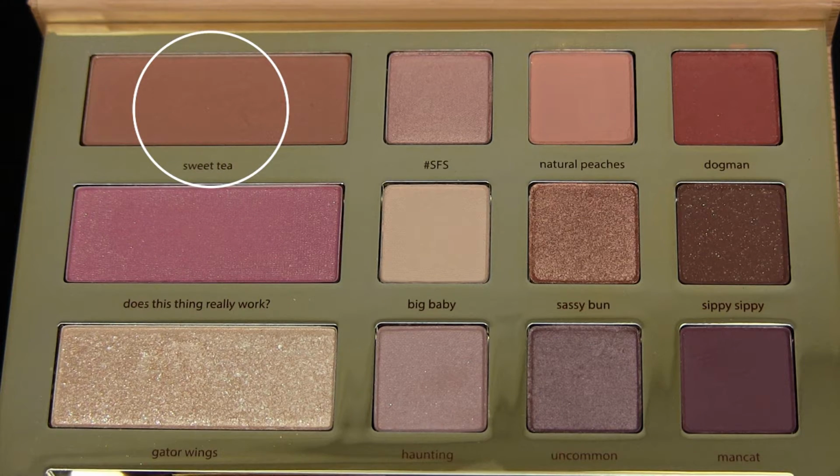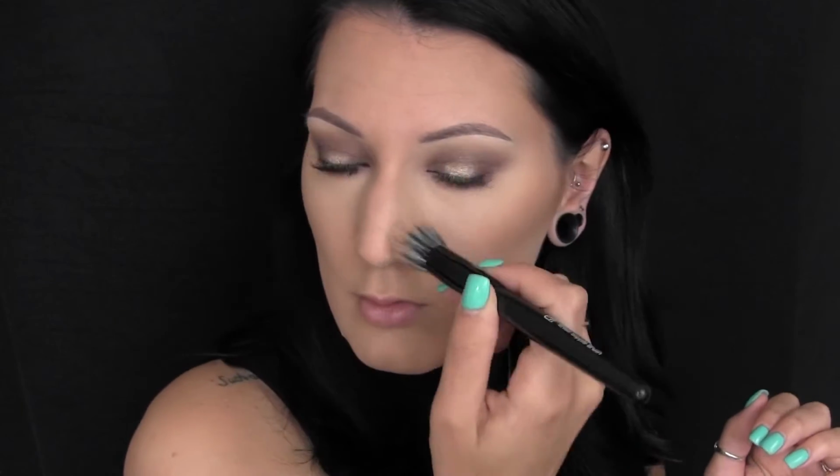Now I'm going in with the Sweet Tea Bronzer from the palette, and I'm applying this kind of to like where you would contour your face, but also where you would bronze your face. So I am kind of applying it into the hollows of my cheeks, but I'm also pulling that up on top of my cheekbones, and I'm applying it on my temples and around my hairline, just to really make me look nice and bronze. I did also apply this to the sides of my nose and down my neck as well.